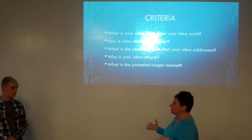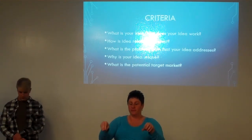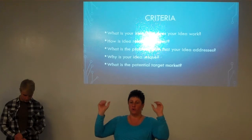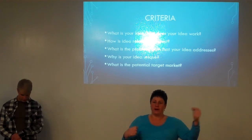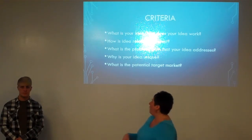How is the idea related to the patent? We're going to use the tracking system from the aircraft carriers, and place it in the ceiling to hold the movable walls. So those walls will stay in that tracking system, and you can move them all around and on the floor to wherever you want to go with them.